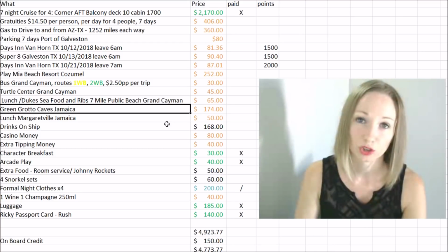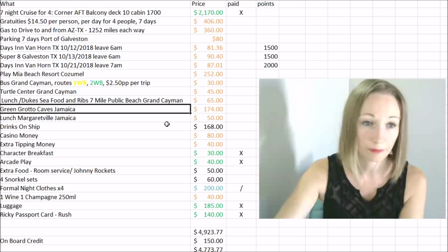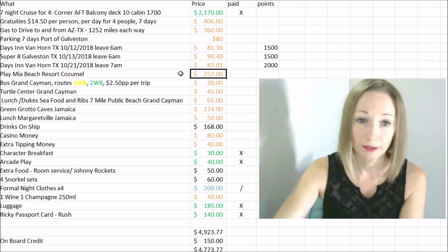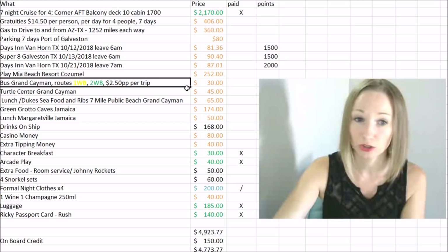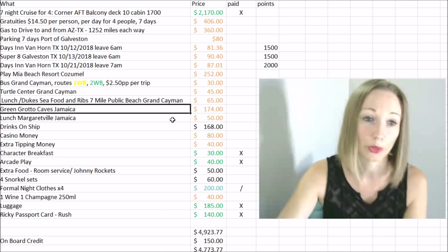Last port is Jamaica. We are going to go on a shore excursion. This one's going to be through the cruise line. The Playa Maya beach, this one we're actually just going to book through Playa Maya. You can book it through the cruise, but their prices are a little bit higher. The bus and the turtle farm, all this we're basically just doing on our own. And then Green Grotto, we are doing a shore excursion through the cruise line.